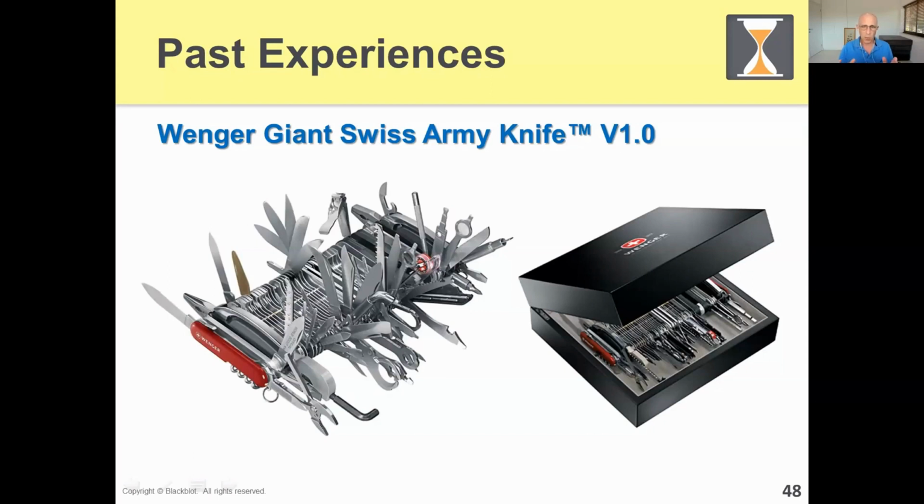It comes in this black wood box. There are unboxing videos on YouTube of people using this and opening it. This used to cost $1,500. Now that it's been discontinued, I think I saw on eBay somebody selling it for $8,000. So that's a good investment if you have one of these.